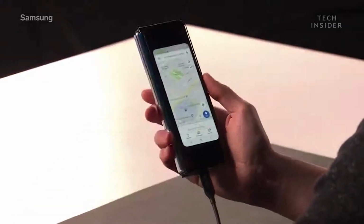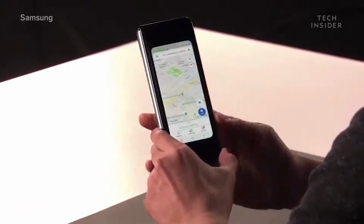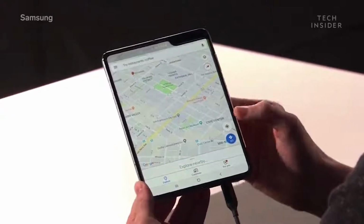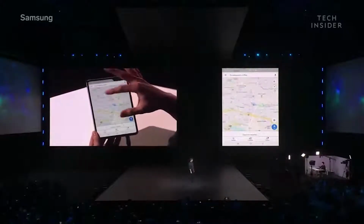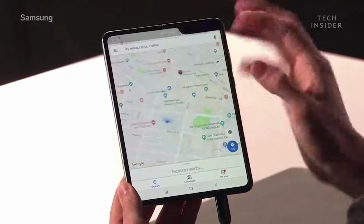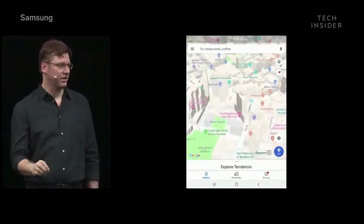I can easily pull out Google Maps. But here's where things get really cool. I can unfold it and instantly see the map on the big screen. That's amazing. That is amazing. As you can see, the same map that Josh was just looking at on the front display is already inside, waiting for him. Everything's just like he left it. That is the power of app continuity.